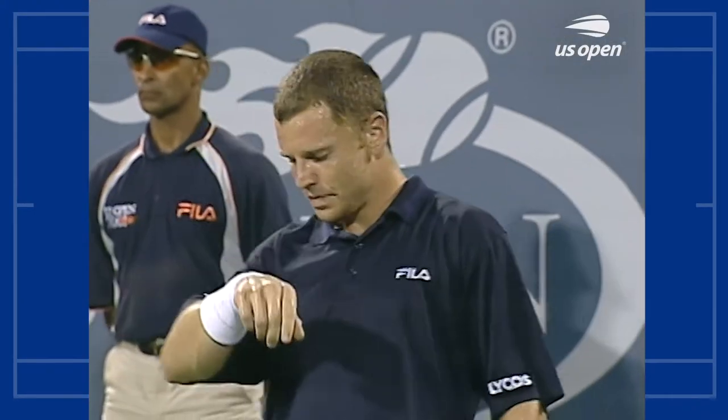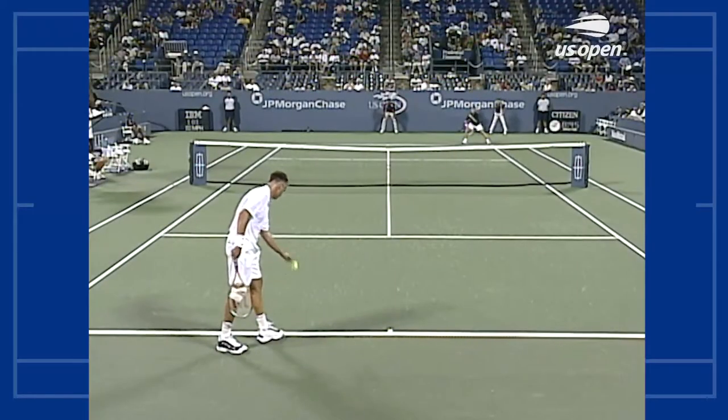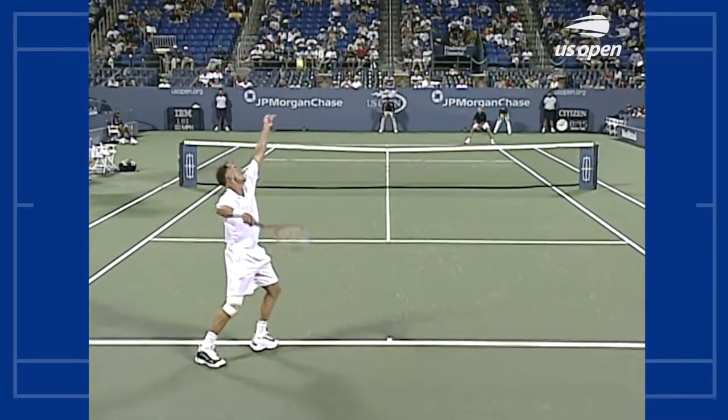Of course, Todd Martin would like nothing better than to run this set out, get on top in the third, and then close the door early. Michael Russell, on the other hand, is going to try and keep him out there till the sun rises.